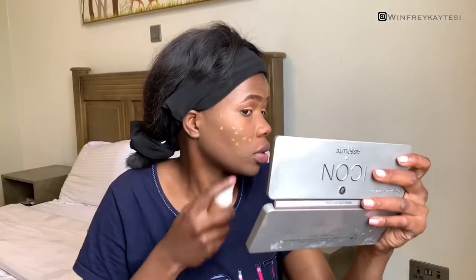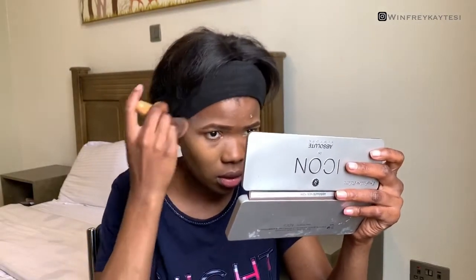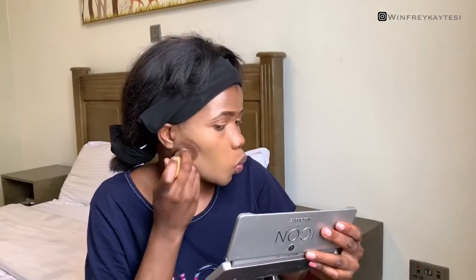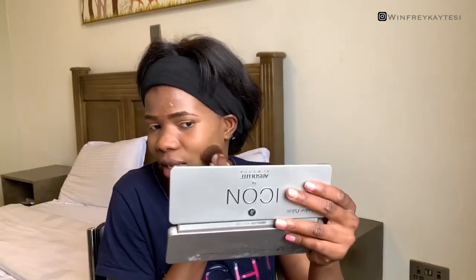As you can see, my dark spots. I'm just stippling it in there because I don't want this being a brush, it will leave lines. So that's why I'm just stippling. I'm sorry about this mirror if it's getting in the way. It's because I'm still not used to filming myself when I'm doing makeup. I'm used to putting the mirror just close to myself like that. But everything takes practice.